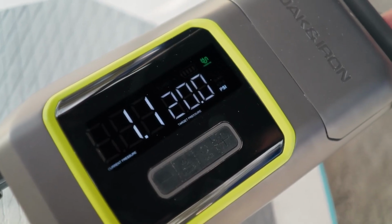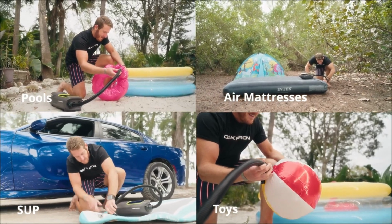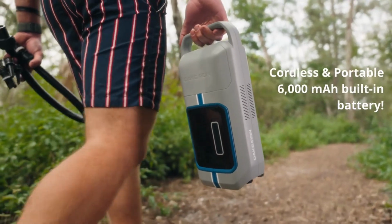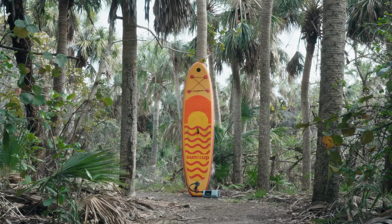The active cooling system prevents overheating so you can pump up to 3 boards in a row, perfect when the whole family wants to hit the water. An auto shutoff ensures perfect pressure. Weatherproof carrying case included. The oak and iron wave brings next-level convenience to aquatic adventures.